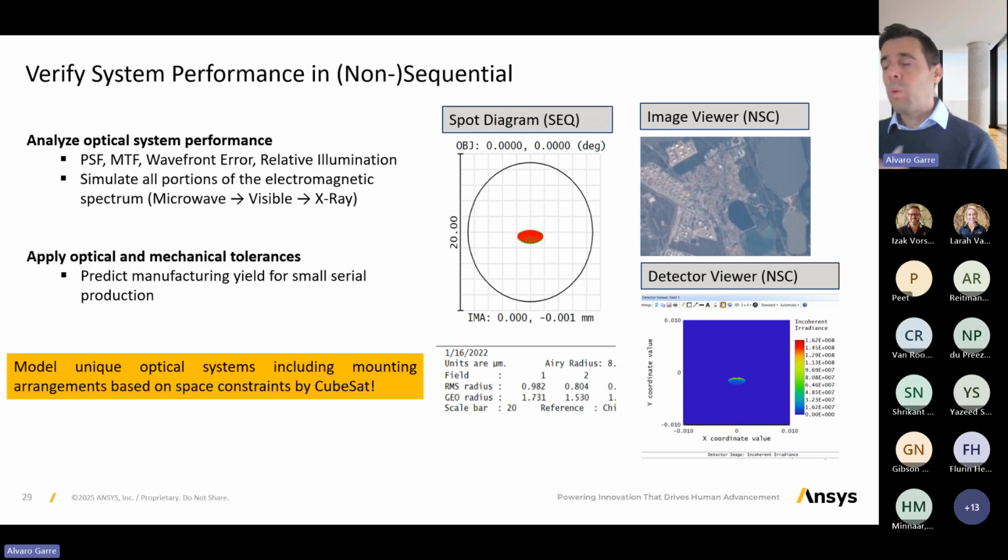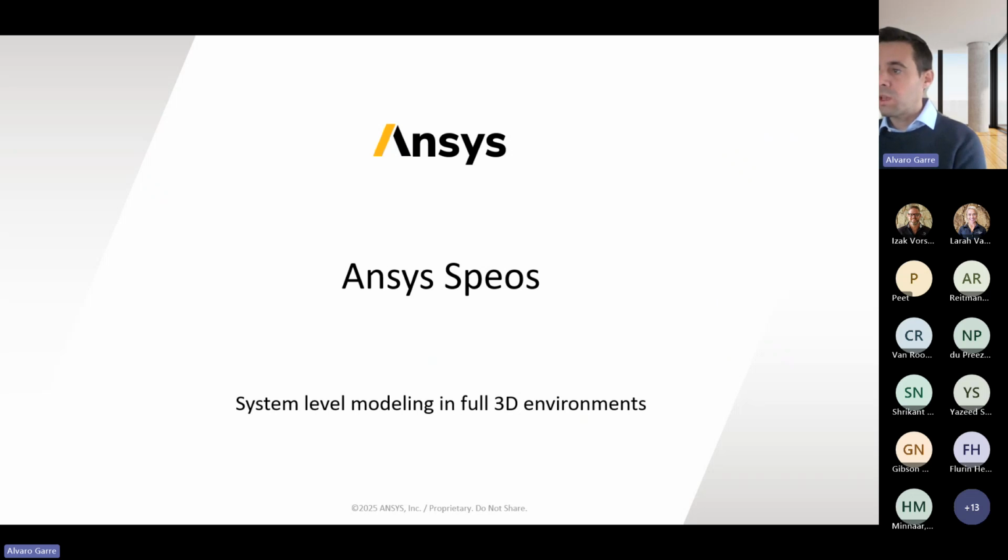So now, if we follow the story, we were able to do the photonic design and optimization. We were able to analyze and design, optimize your macro optic to validate if the optical systems that were generated are working as expected. And this is where we jump into the next, Ansys SPEOS.